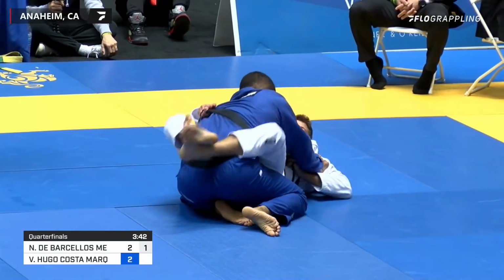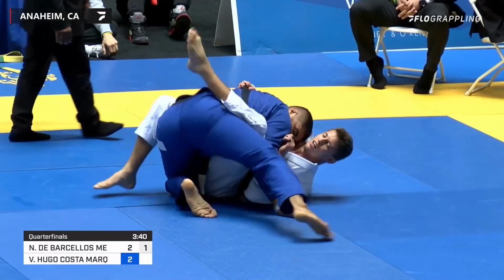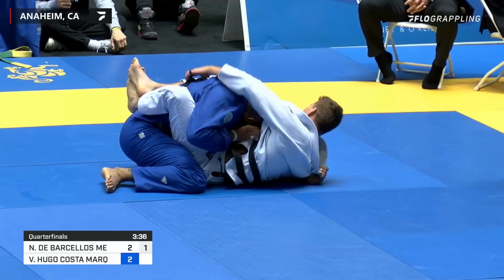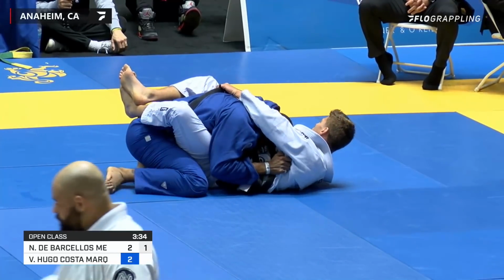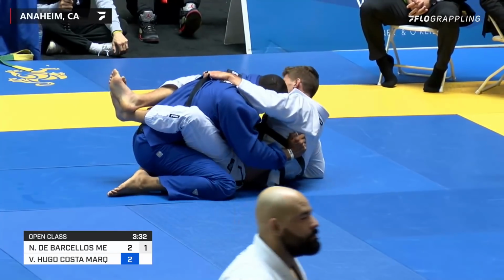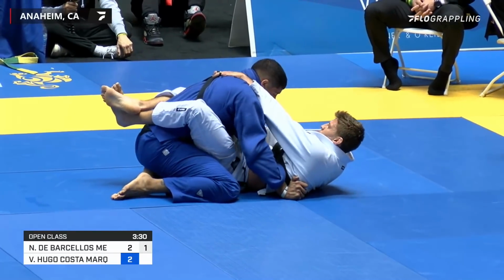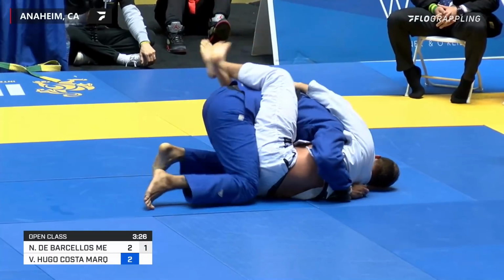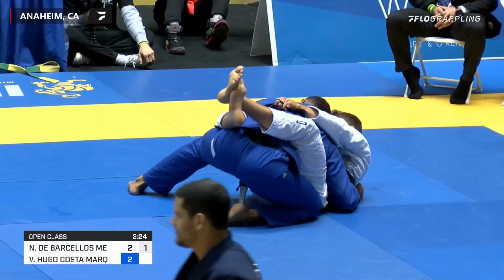Just 3:40 left, and it'll be interesting to see when the urgency comes into a little more play with Hugo, because we do know he's down by an advantage. But with 3.5 minutes left, he may be waiting to run the clock down a little bit too. Yeah, you could be right. And then look to get at his own advantage here later in the contest.